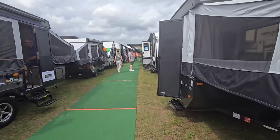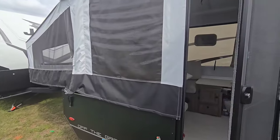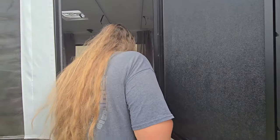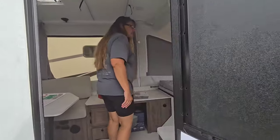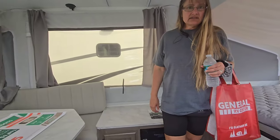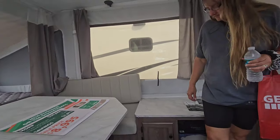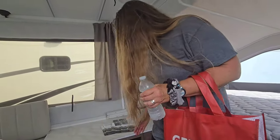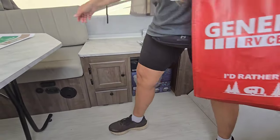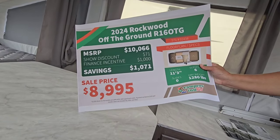All right, we're going to look at a few pop-ups here. Now, you'll see some of these in Alaska, but not many. They're not real popular because they don't offer any protection from the bears. The bears can come right through these and rip them up. There's your bathroom. For this price, it's probably better than sleeping in a tent if you're going camping with the family.